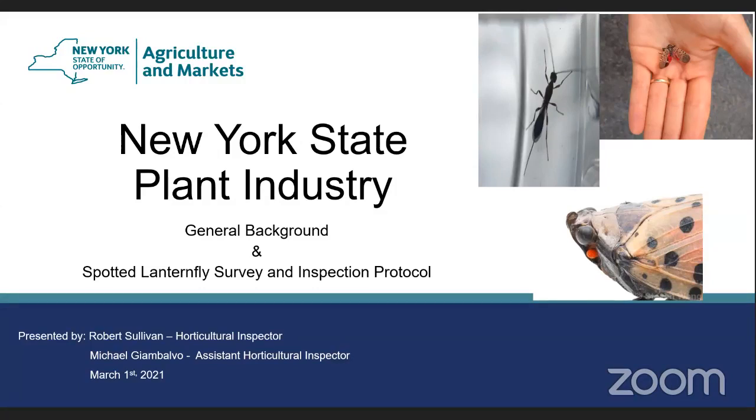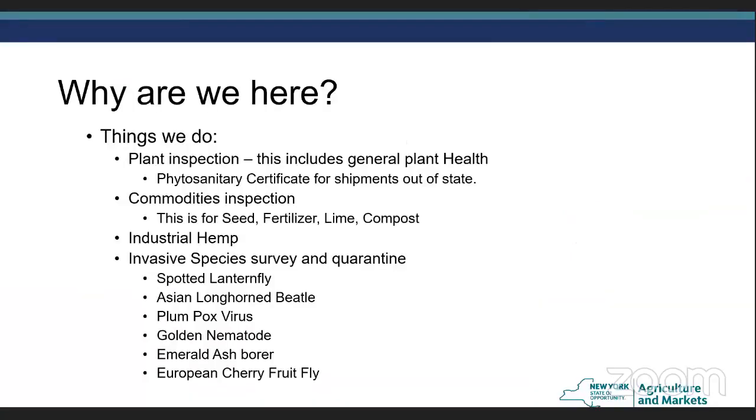The New York State Department of Agriculture is part of a system of other state Department of Agricultures that was set up to do just what we're going to talk about today, which is stop pests from spreading and hurting our agricultural commodities. So here are some of the programs that our department runs on a regular basis.